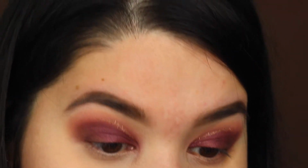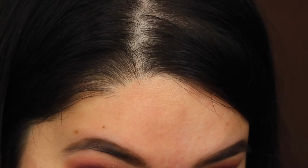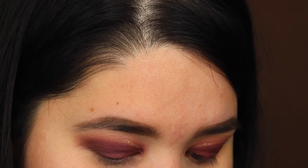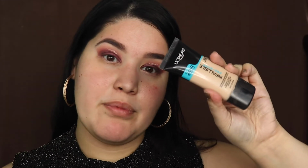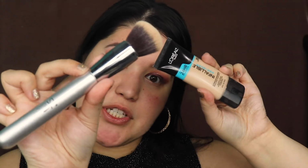So I'm gonna take just a makeup wipe, and I'm just gonna wipe off all the fallout, and just also sharpen up this wing, sharpen up this little edge right here. So for the face, I'm gonna start priming with my J.One Jelly Pack. Next, I'm taking my L'Oreal Pro Glow Foundation and my IT Cosmetics number 101 Airbrush Foundation Brush and start blending this into my face.